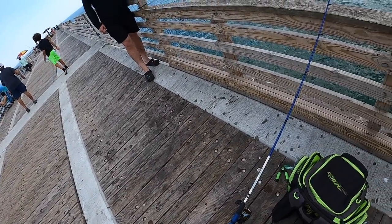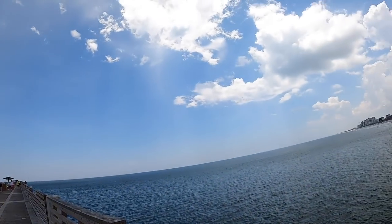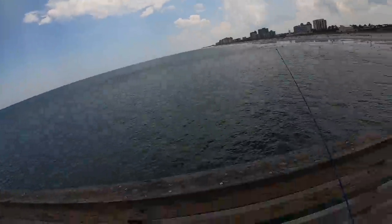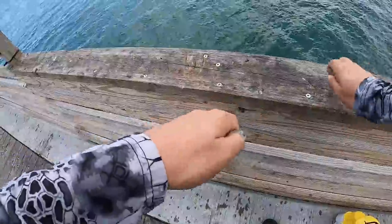It's literally one cloud above and it just rains. Came out of nowhere. Freaking Florida. There's one cloud up here. Look at this. Blue, blue, blue, one cloud, and it's just coming down. I'm so hyped, dude.